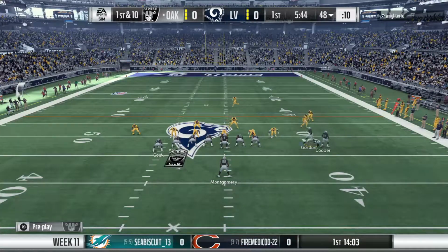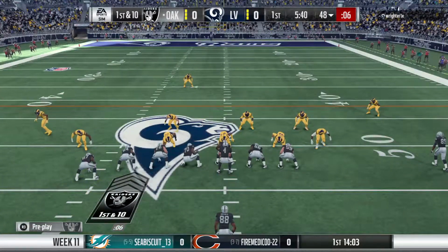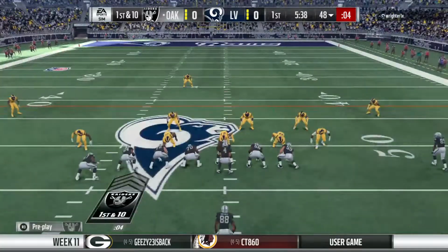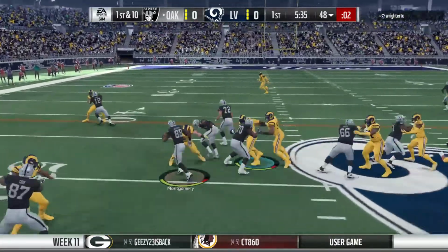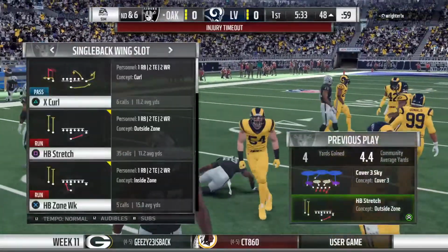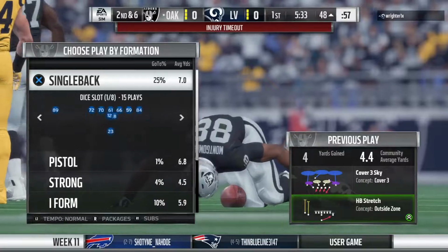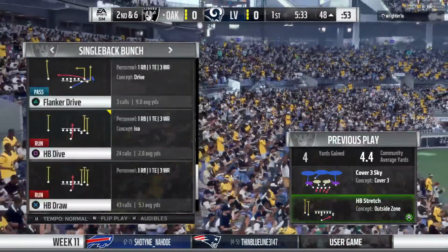They'll send Gordon in motion left. Time running out here on the play clock. First down. Here's the run with Montgomery. And he's going to fight his way forward here for a modest gain. Now it looks like we've got a Raider here, slow to get up. While the training staff takes a peek, we'll take a break.